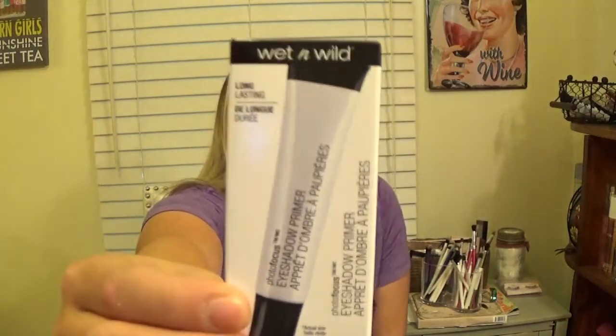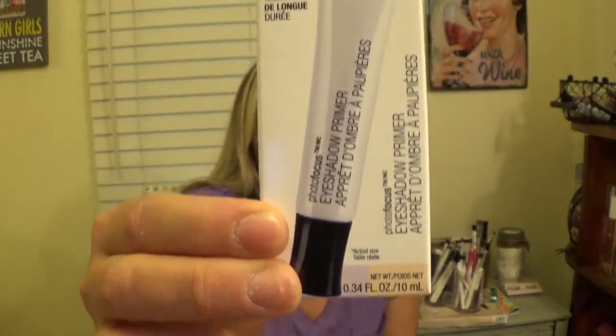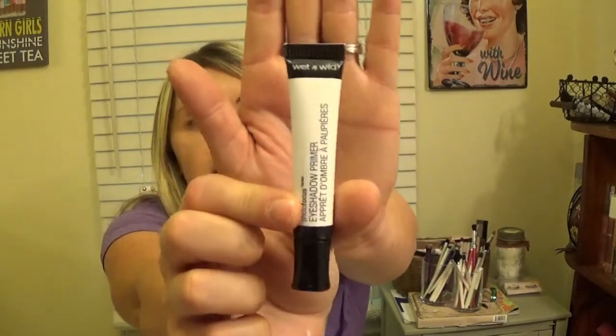So what I did was I found an affordable eyeshadow primer. It's the Wet n Wild Photo Focus eyeshadow primer. And this eyeshadow primer promises to be long lasting, dry on invisibly, and never creases. The never creasing part is very important. The main reason for eyeshadow primer is so you don't crease during the day and so your eyeshadow pops and wears longer. So I've heard good stuff about this. That's the reason I got it. I paid $3.63 for this. That's not bad. You get 0.34 ounces. I mean, it's a good size. This is the tube, and this is how big it is.